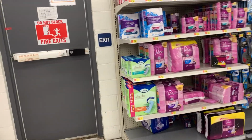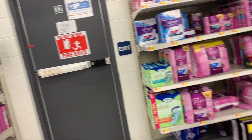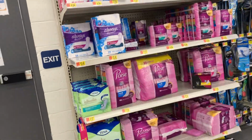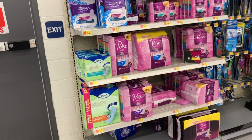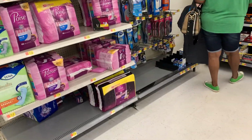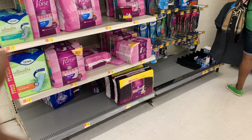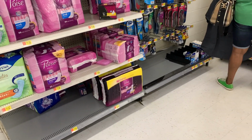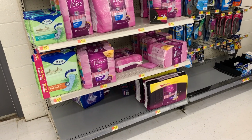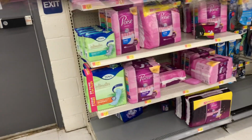Alrighty, and then boom, we got the Poise pads. And then I'm gonna be looking for the doggy pads. So Poise, I think they're called Depends too. I don't know if that's the same thing. Are the Poise pads considered the Depends? Is it the same thing? Yeah, same thing, just different manufacturer. Yep. Okay, cool, thank you. Yeah, no problem.